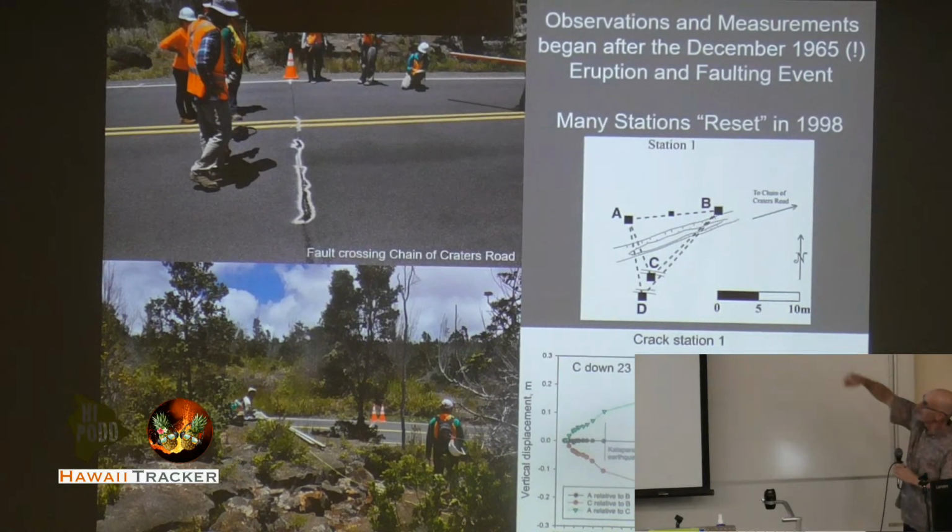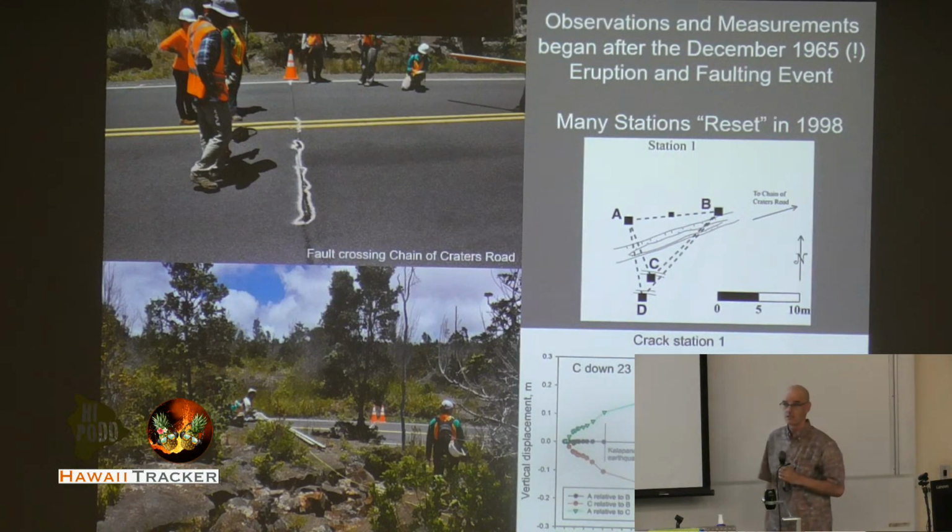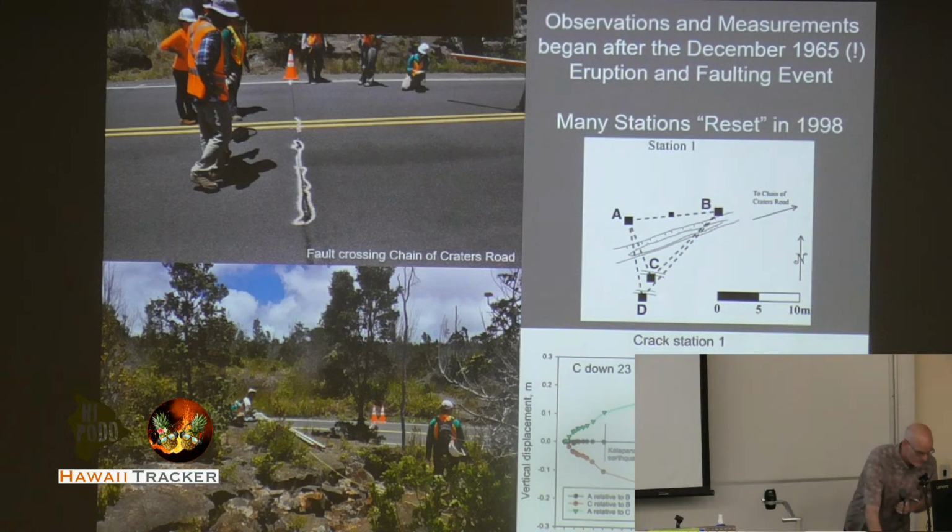And so many of these stations were put in after this big event, earthquake, magma intrusion, eruption, around Christmas time in 1965. So in 1966 were the first measurements on some of these stations. And so again, the power of this long-term monitoring.